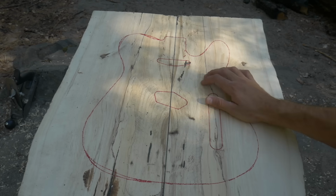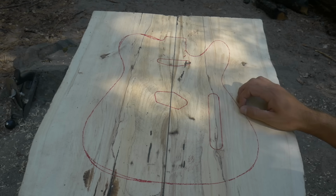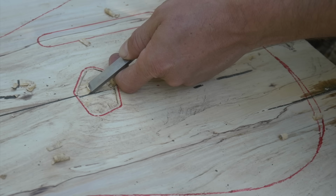So I just went with a classic Telecaster design for this. It's the design I felt most comfortable freehanding, since I obviously don't have a template to go off of out here. It's probably not exact, but it's close enough.